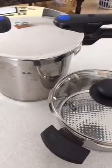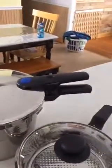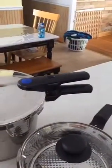I actually did that because there's clothes over there on the floor to be put away, so let's not get too fancy.